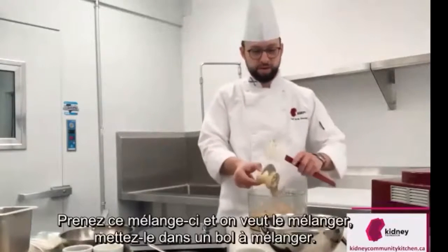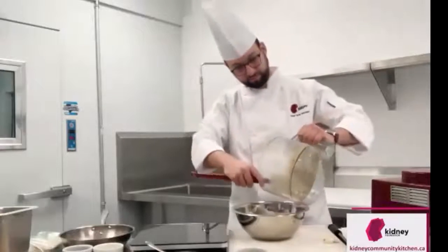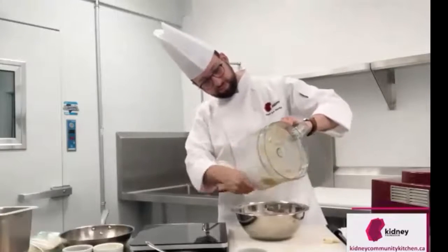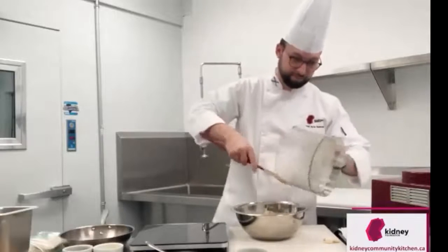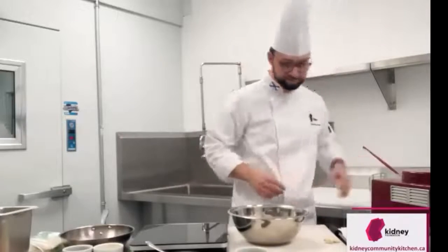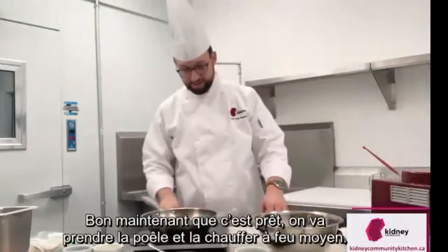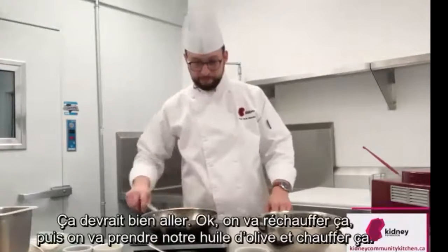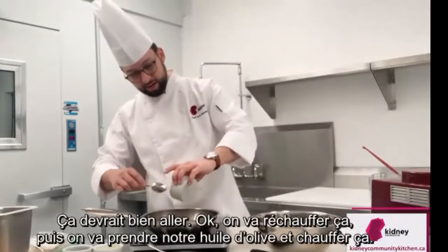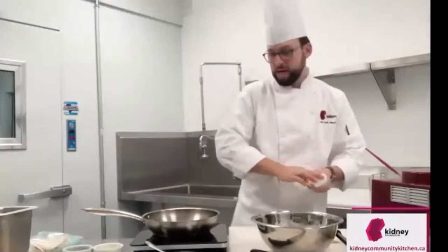Take this mixture and you want to mix it, put it in a mixing bowl. Okay, so now that's ready to go. We are going to take the frying pan, put it on medium, should be okay. Okay, we're going to heat that up. Then we're going to take our olive oil and heat that up. Okay. So we'll heat this up.